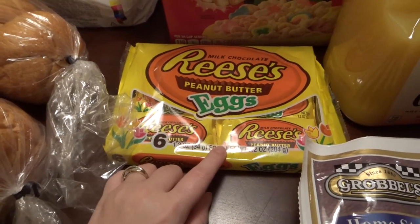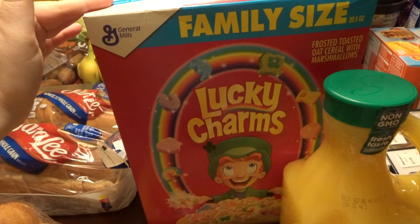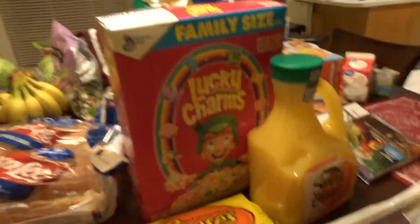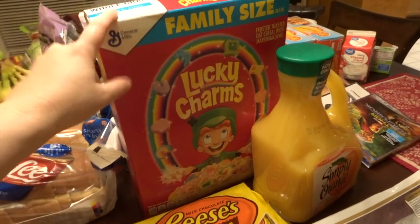These are his favorite, the Reese's eggs. And he bought Lucky Charms and he justified it by the fact that it's St. Patrick's Day and that would be a good breakfast. And it's his favorite. So, interesting enough, we got the big one. I wonder who put that in the cart.